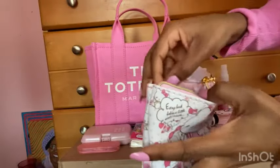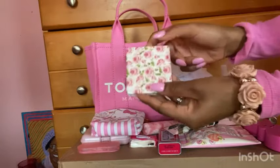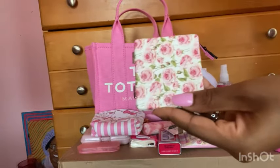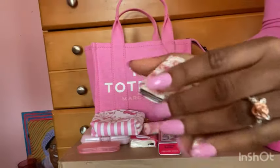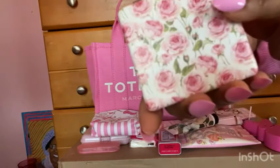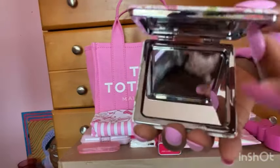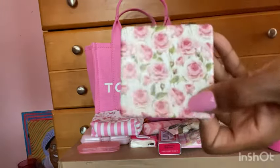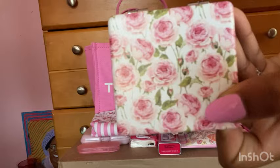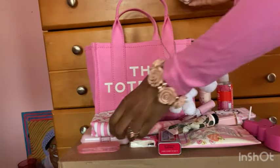Let's see, inside here I have a mirror that I got from Shein. It is an English rose print compact mirror. I forgot to show you guys this in a previous video that I did, but I'm gonna show you guys now. Perfect for springtime. Just has, you know, the two sides, one with the regular and the magnified. And this is so beautiful. Are you freaking kidding me? Like, this is giving.